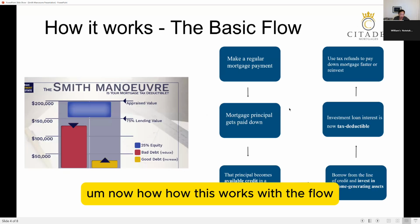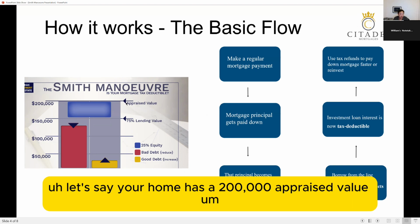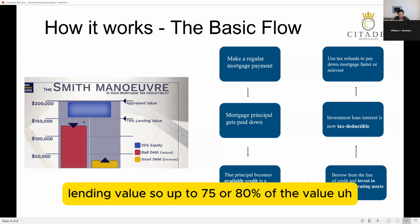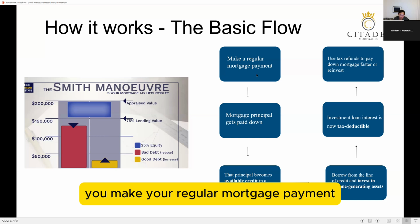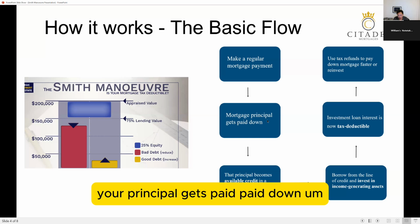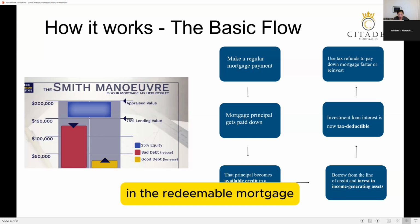Now, how this works with the flow. So basically, you can see from the graphics here. Let's say your home has a 200,000 appraised value, and we will have access to 75 to 80% of lending value. So up to 75 or 80% of the value we can have access to. And then what you do is you make a regular mortgage payment. When you make a payment, your principal gets paid down, and that principal becomes the available credit in the readvanceable mortgage. So that would be the HELOC.